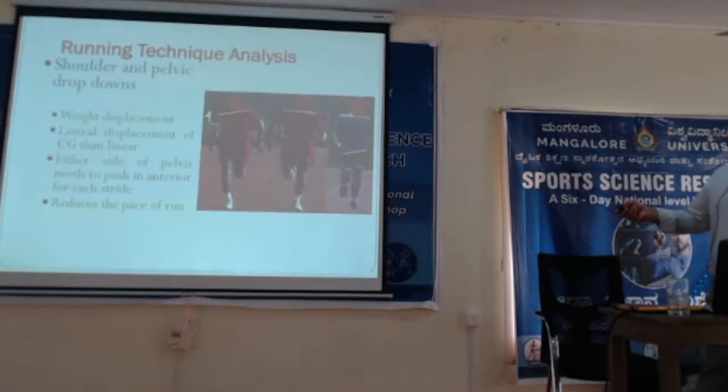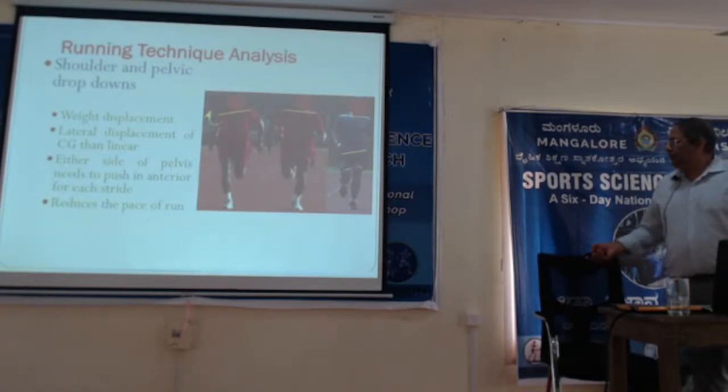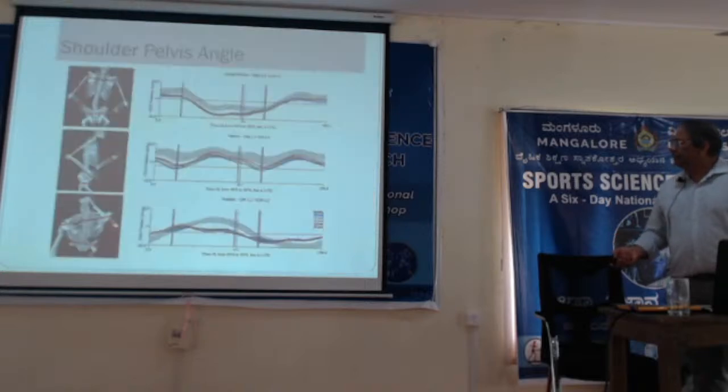Then shoulder and pelvic drop downs. Here basically weight displacements will be taking place because of the dropping downs. So again, as I showed earlier, we need to see that the pelvis and shoulders need to be parallel to each other and parallel to the ground while they are running. That will help you to increase the pace of running.